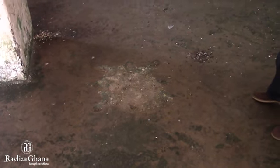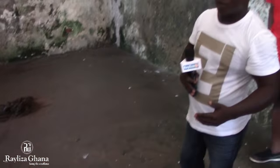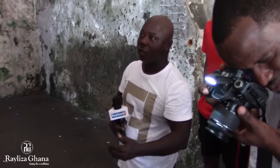This was done by finger. Yeah, by finger. And about 60 to 100 slaves were kept in each of the dungeons we have here, especially the male slaves. And then they put mercury, which is a poisonous liquid, in between the wall.